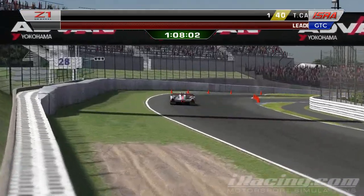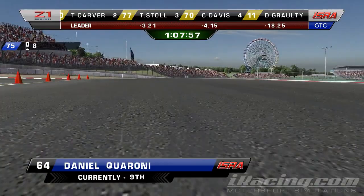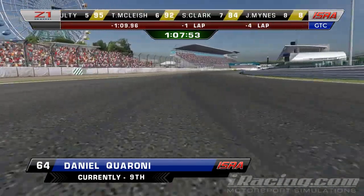Felt really bad about that one because it looked like Corey had a good run on him, but otherwise it would have had to come to a complete stop there. So still got to take those passes early on when you can.